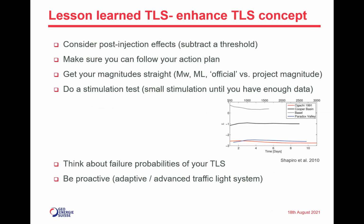Another lesson learned, what I showed, is make sure you follow your action plan. Think about what can go wrong, and whether you can still follow your action plan. What I didn't talk about was also an issue in some geothermal projects, and here I just call it: get your magnitude straight. Usually you have an authority that communicates the official magnitude, and then you have the operator that has his magnitude. These can be different magnitudes, like moment magnitude, local magnitude, or just the way it is measured, or a different network that will produce different magnitudes. So it can happen that the authority thinks you exceeded the threshold, but the operator continues injecting because he thinks he's safe, because he's using his magnitude. So you have to make sure that you have harmonized your magnitude, that you're measuring similar things.